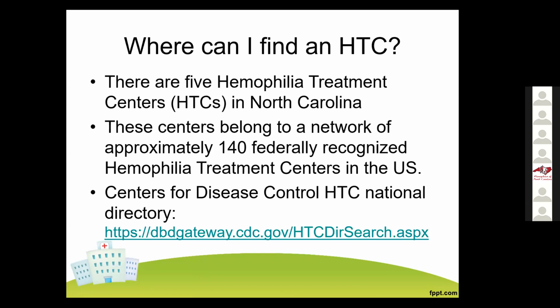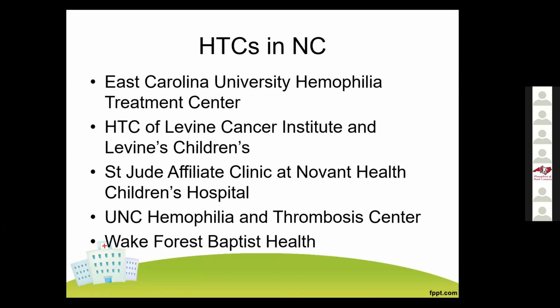These centers belong to the network of approximately 140 federally recognized hemophilia treatment centers in the U.S. And I did put up there, and because this is recorded and you can have access to this, the Centers for Disease Control HTC National Directory. I put that website. You can click on that and put the zip code you're looking for or the state, and you can find a treatment center in that area. And I'll talk about why that's important in a minute. But there's about 140 across the nation.